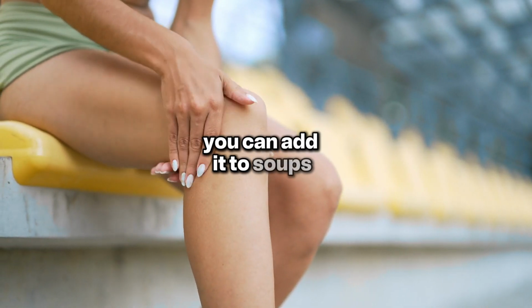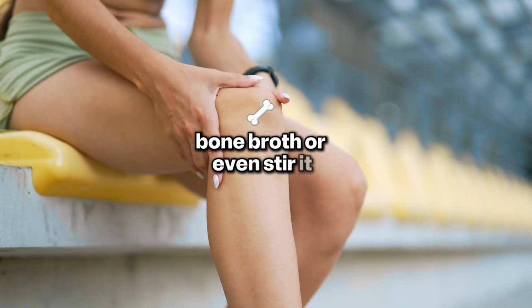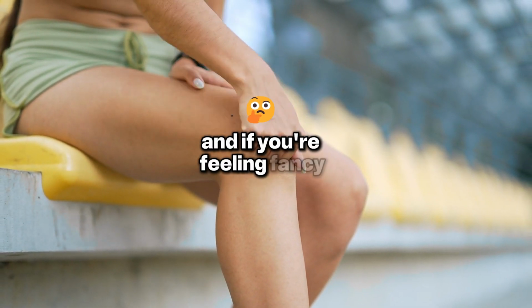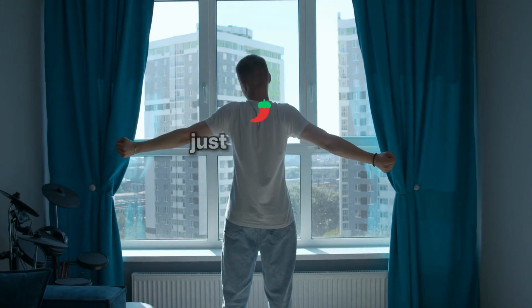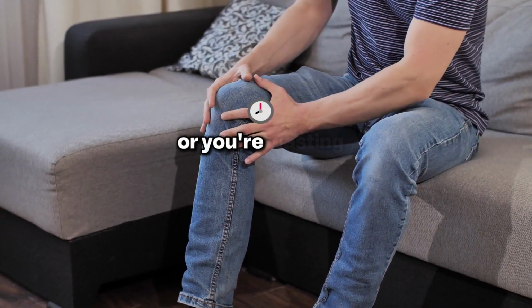You can add it to soups, stews, bone broth, or even stir it into scrambled eggs. And if you're feeling fancy, blend it into a warm turmeric latte with coconut milk and cinnamon. Just make sure the pepper is in there, or you're wasting your time.